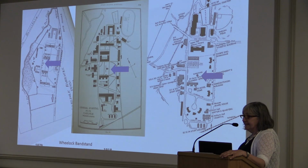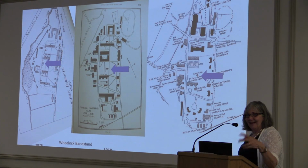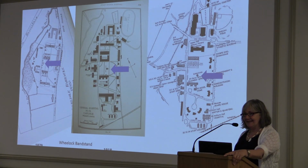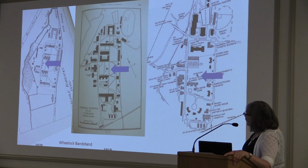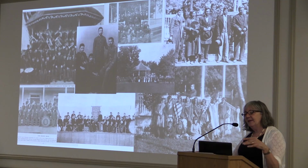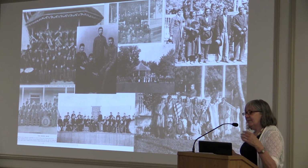The Wheelock Bandstand is, in any army post, any of y'all who've been raised in the army like I was, or if you've spent time on military bases, oftentimes there's a bandstand sort of in the heart of the campus, and there was at Carlisle too. And the bandstand factored into a lot of photo opportunities. Whenever visiting tribal headmen would come to Carlisle, they would pose on the bandstand with Pratt.